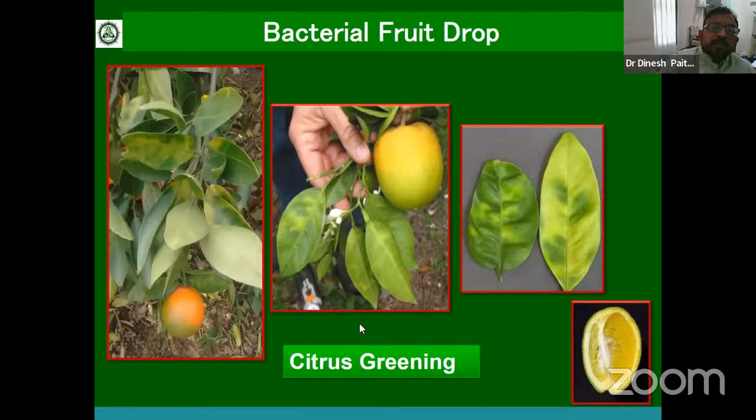Now citrus greening. This problem has emerged in the last few years, particularly in central India, in Maharashtra and adjoining areas. The fruits remain misshapen. We can see half the color turns yellowish, half remains green, and the fruit remains undersized. Juice sacs are not developed properly, and the leaves have irregular chlorotic patches. The symptoms are quite different from zinc deficiency.